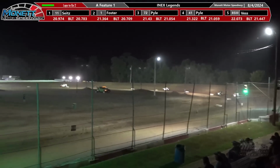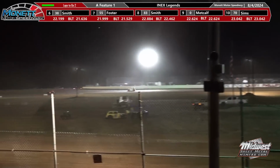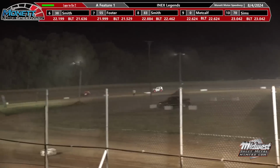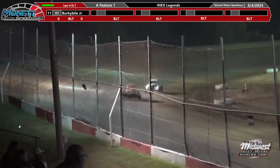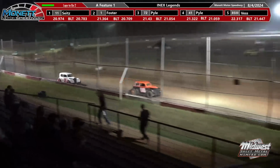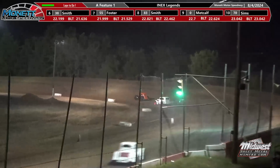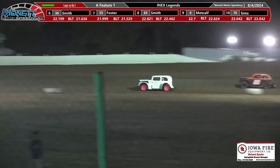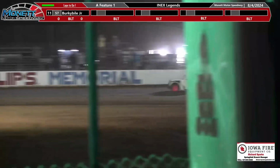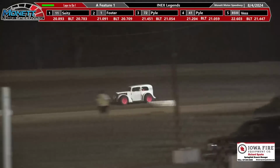2 phalanges in the air here. Michael Seitz can feel it in his bones. Almost a whole straightaway lead here. He looks to get around Smoke Metcalf as he looks for the white flag here. Looking at the bottom side of Smoke, he'll get around the 00. Down the backstretch he goes. Keep it straight, my boy.